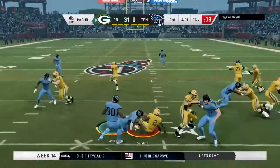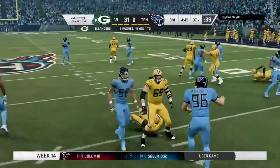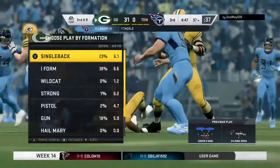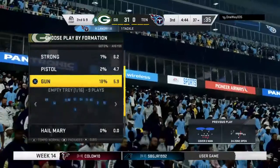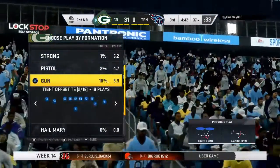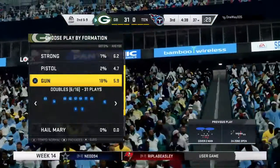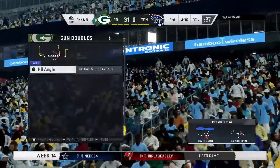Now Sanders. And unable to get downhill there as he'll take this up to about the 37. Just a yard on the first down carry, so it's 2nd and 9. Nice job by that defensive front there to hold him to a short gain on first down. Well played, I must say. Yeah, only getting 1 yard. There was no room to run.